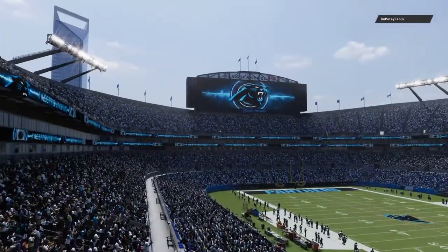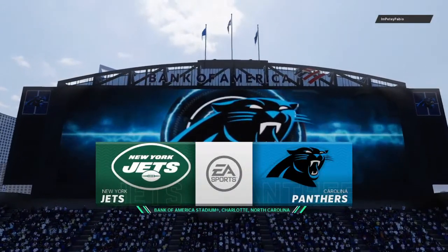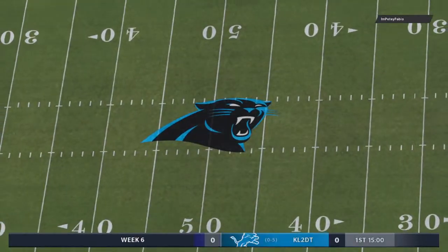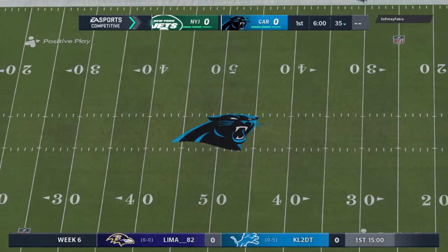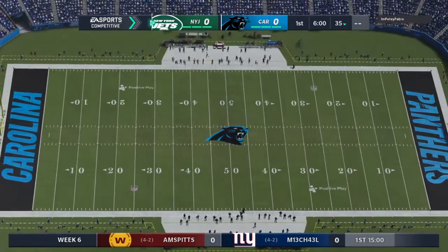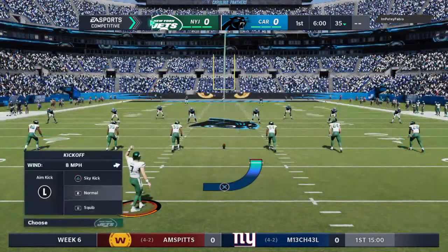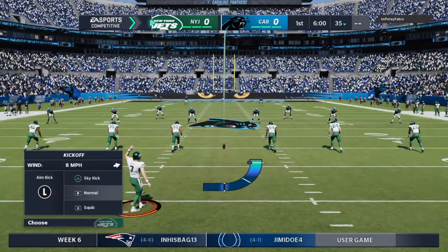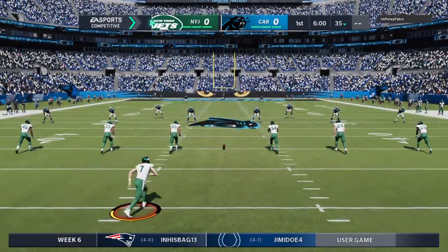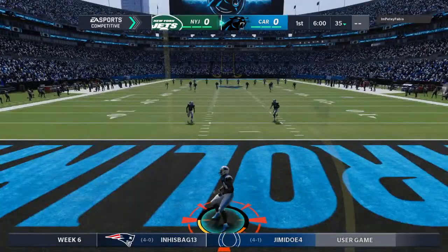Just a spectacular afternoon for football here in the Tar Heel state of North Carolina as EA Sports welcomes you inside Bank of America Stadium in Uptown Charlotte. The scene a few moments ago, here it is. It's unlike any other in sport as both teams made their way out of the tunnel. These folks are fired up as their guys are ready to do battle between the New York Jets and the Carolina Panthers.